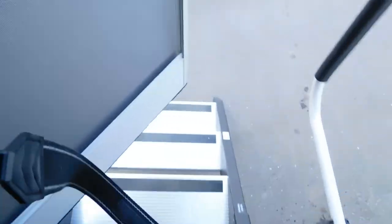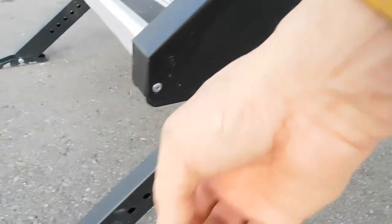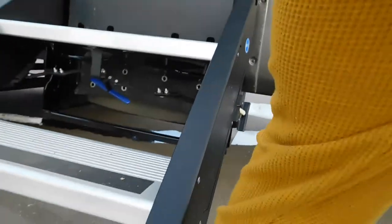All right, so we got our unit all closed up. Show you how to work your steps. First off, there is a little cotter pin here if you need to raise or lower these if you got uneven ground. First off, make sure your exterior door is wide open.